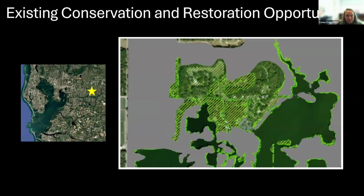Looking at another example, we have this enhancement and restoration opportunity, which was identified in Meadowlark Park in Plant City. So this is a little bit further west into the Bay watershed. Again, the gray overset is the previously identified opportunities. And in this image, the dark green is actually a lake that was not an opportunity that was identified through this process.